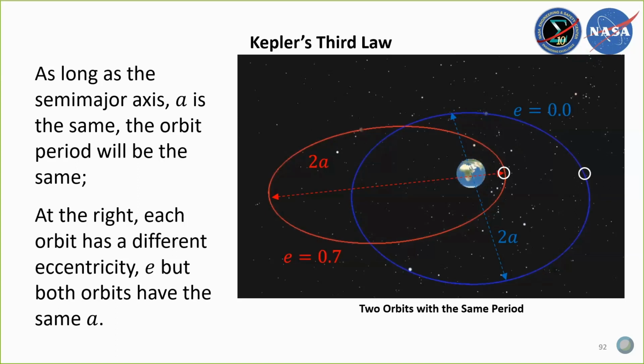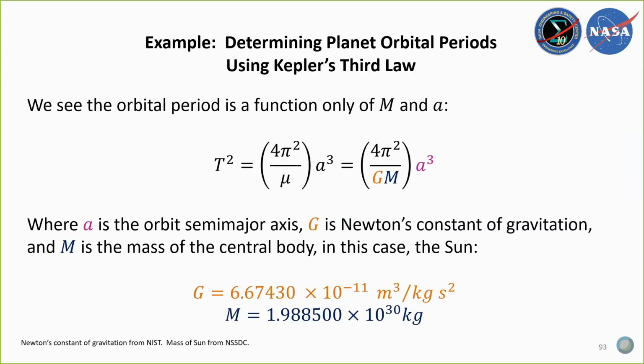Look at what I've got here. Both of these orbits have the same semi-major axis, but they have dramatically different eccentricity values. Yet look at what happens as these orbits are being calculated here. They both make it around the orbit in the exact same amount of time. Watch the little gray ball go around there, and they both pass through their starting points at the same point.